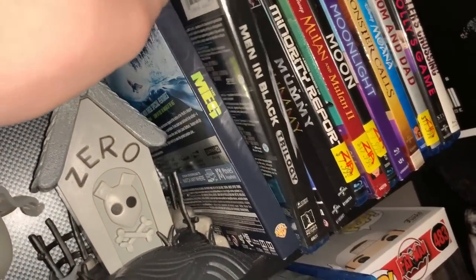McFarland, USA, Misery, The Meg, Men in Black Trilogy. I have a guilty pleasure with all the Men in Blacks. That's why I have the trilogy.